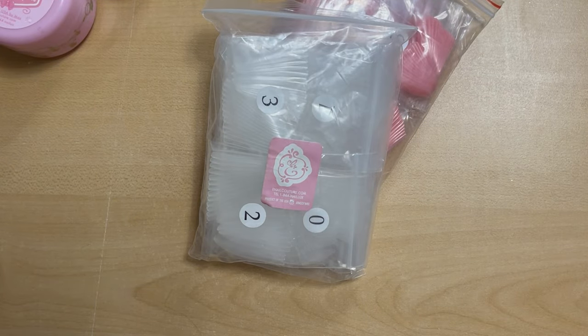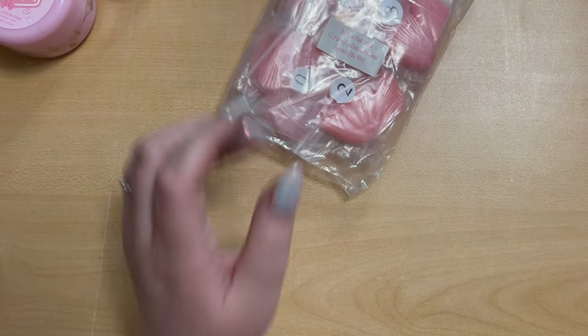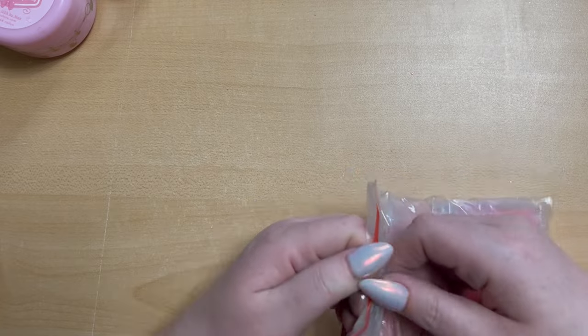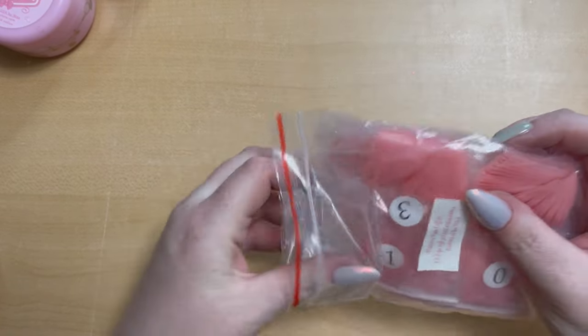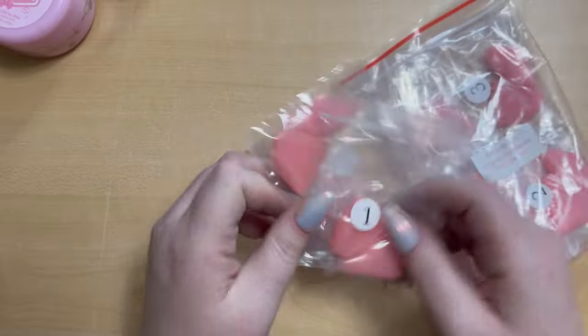Okay, and then these ones are Tapered Coffin, which are the ones that I said were like the Sean Legend. And then Princess Pink Coffin. I know that I got one coffin in this kind of style, but I thought it was the Eternal Beige. I'm not sure. But let's open these ones up and see what they look like.